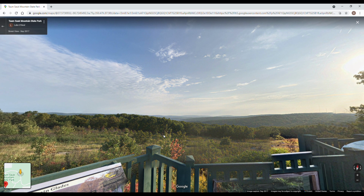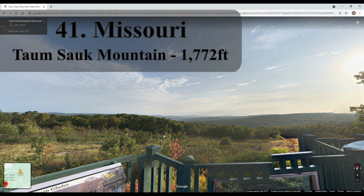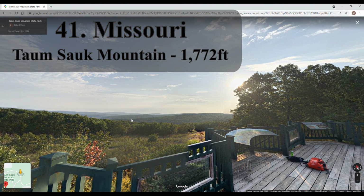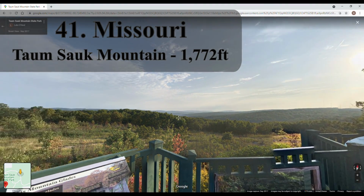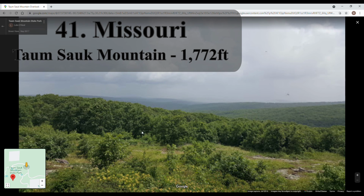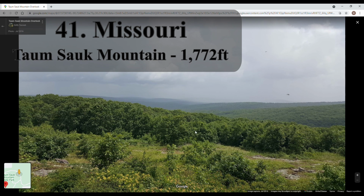A nice one to close out the first part here of the 10 lowest high points. This is Taum Sauk Mountain in Missouri. The elevation is 1,772 feet, and we are starting to get into places where we'll be able to have a bit of a nice view here. Like I said, we're still going to run into a couple where they won't be as high necessarily, but this is a nice one. This is just a picture. That's okay. So that concludes part 1.